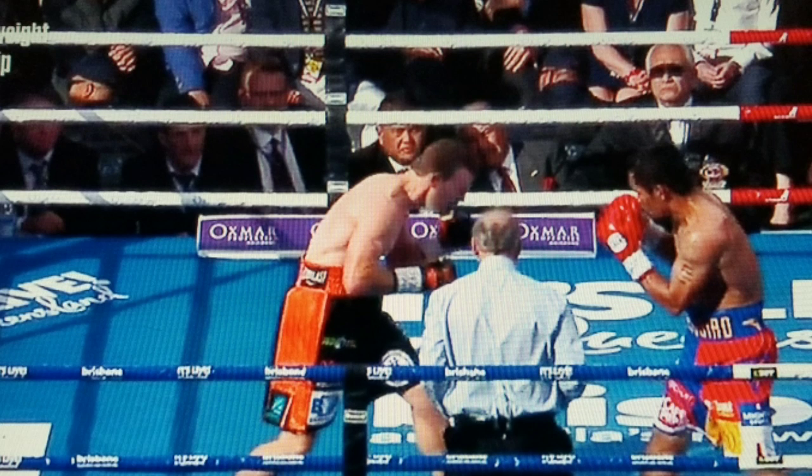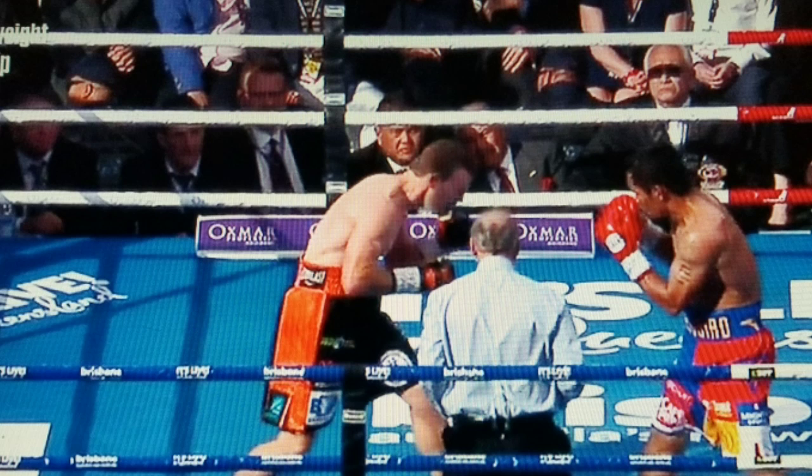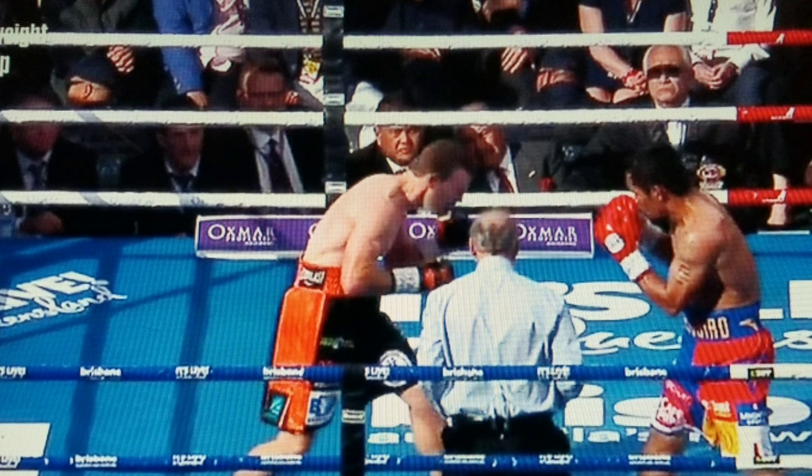So far, Manny Pacquiao has looked good in the first minute of this round eight. But man, in round seven, Jeff Horn was popping Manny Pacquiao. Manny Pacquiao just landed a real good left hand. That's probably the best left hand he's landed in the last couple rounds. But so far, he has not deterred Jeff Horn.